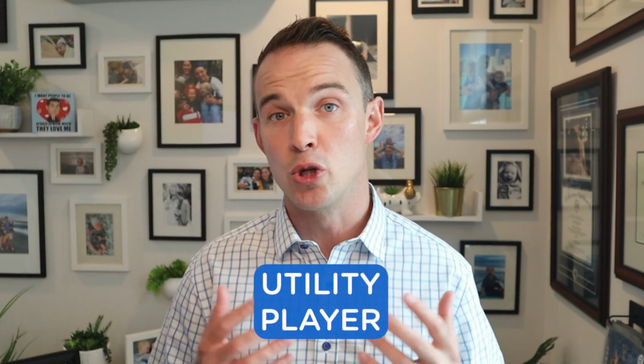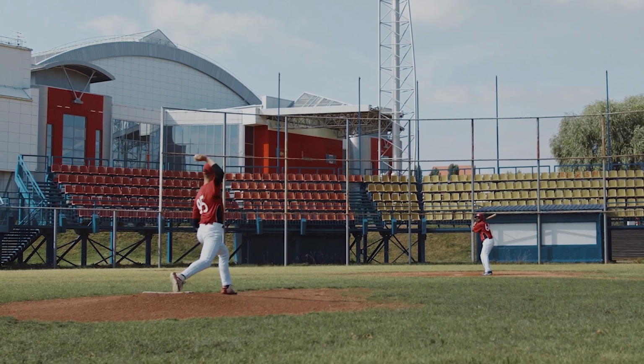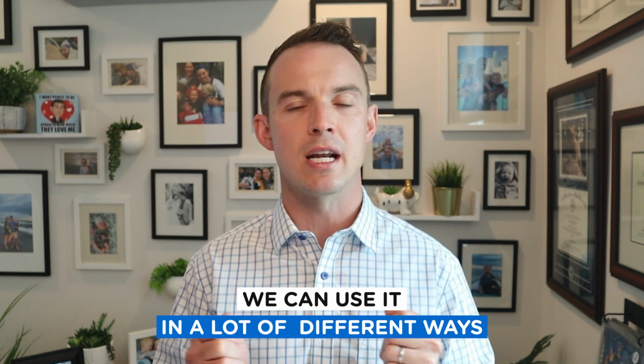Why do we love the Roth IRA? Well, in baseball, there's a term called your utility player. A utility player is someone that might be able to play shortstop, first base, left field, right field. You can move them all around. They have a lot of different tools that they can utilize to be an asset to your team, right? That's how I think of the Roth IRA. We can use it in a lot of different ways, but the reason why we love the Roth most importantly is because we know what the balance is.